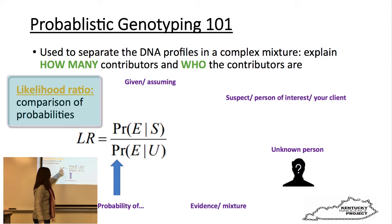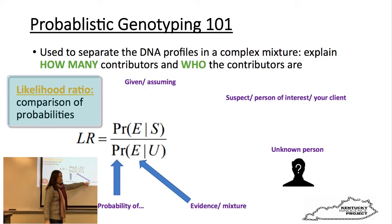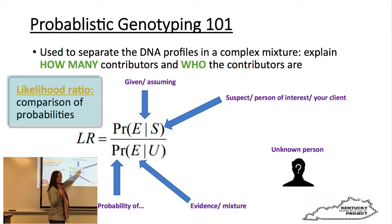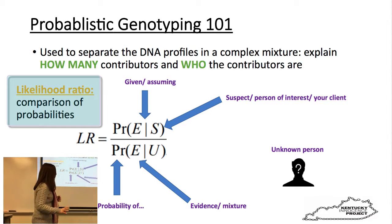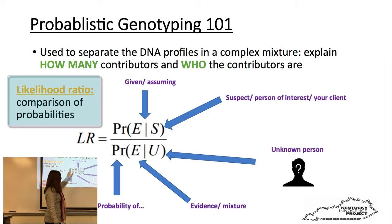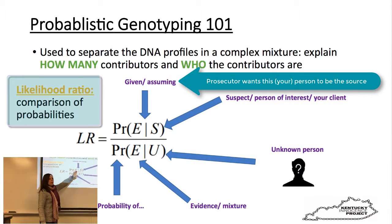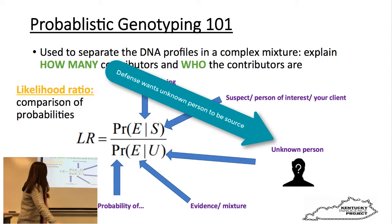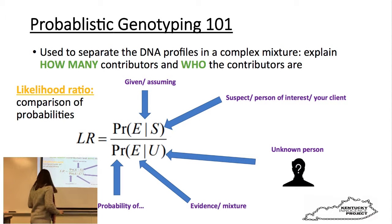So the likelihood ratio means: what is the probability that the evidence or the mixture that you have, given or assuming that it came from either a suspect, a person of interest, your client, as opposed to some unknown person? I've heard it explained where the top is what the prosecution wants to happen, meaning they want to put your client as the source, as opposed to what the defense wants, that it's an unknown person, it's definitely not our client, it has to be somebody else.